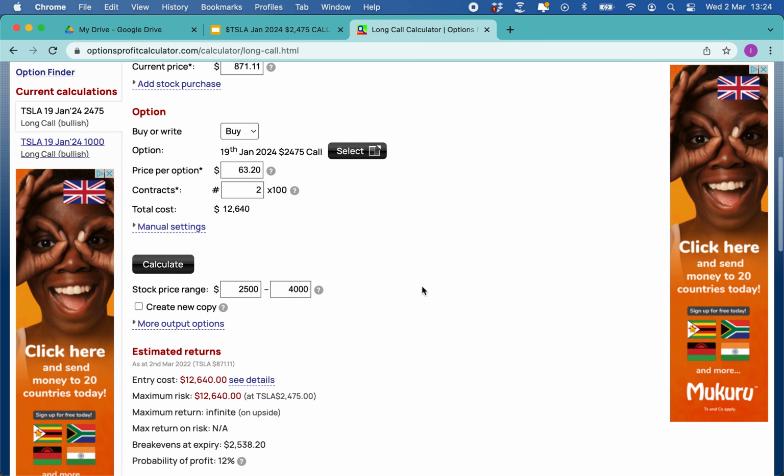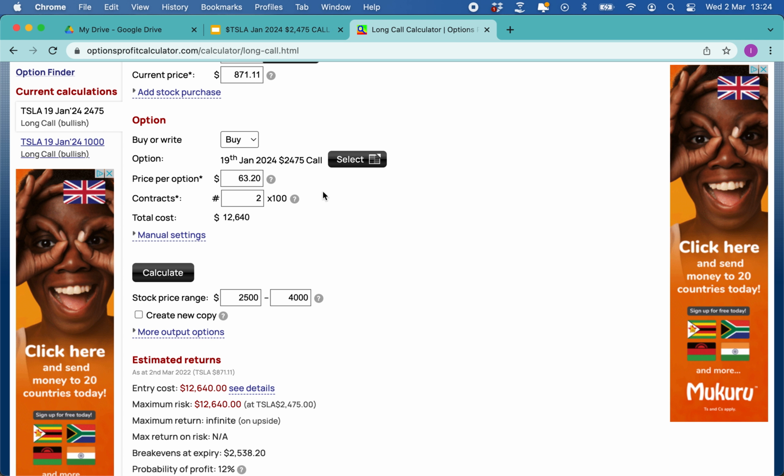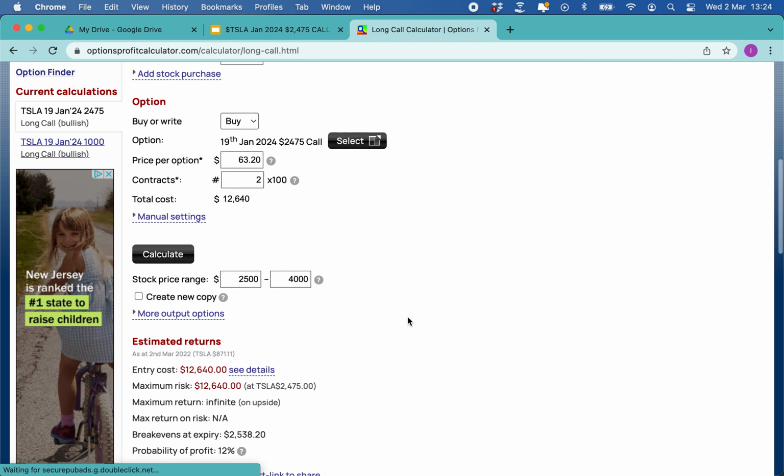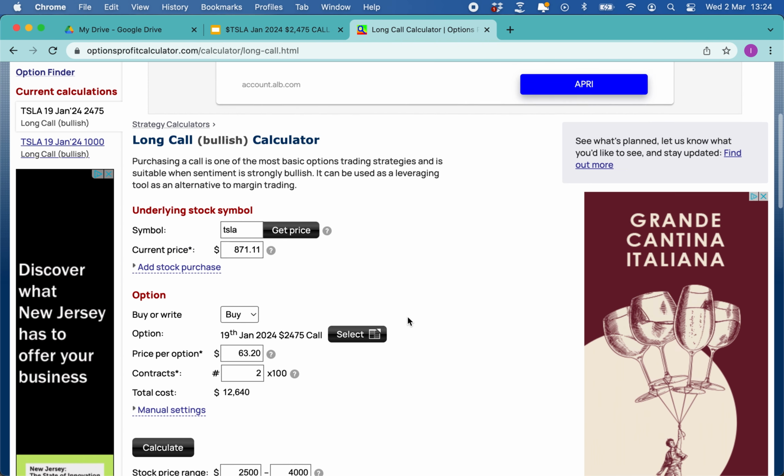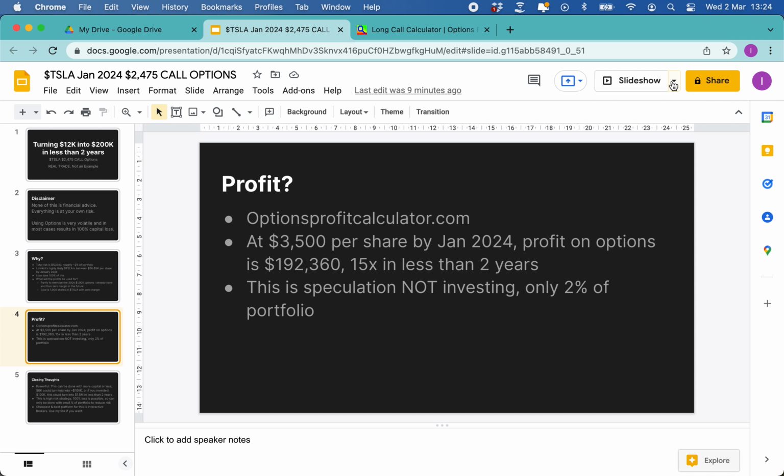If you buy options with a lower strike price, for example, like the 1,000 strike price ones I have, obviously the option premium goes up roughly $200 or $300. So it all kind of makes sense why they're priced as they are. Anyway, so that's optionsprofitcalculator.com. Let's go back to the slide deck.